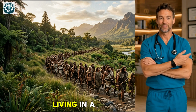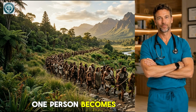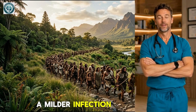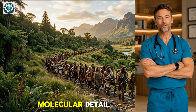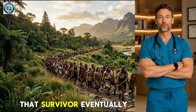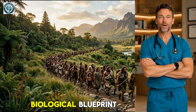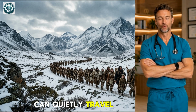Imagine two people living in a prehistoric community during a period of disease. One person becomes severely ill and dies. The other experiences a milder infection and survives. The difference may have come down to a tiny molecular detail neither person could see or understand. That survivor eventually has children, and those children inherit the same biological blueprint. This is how a genetic trait can quietly travel through history.